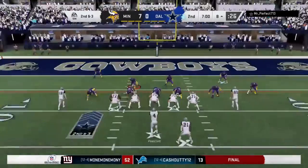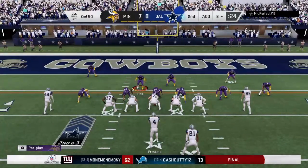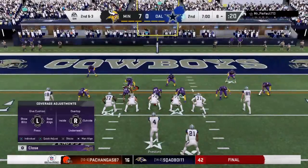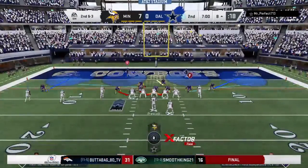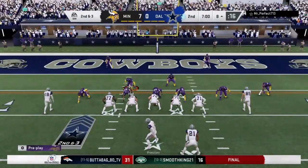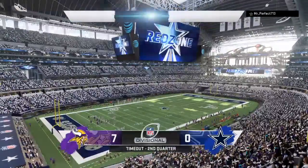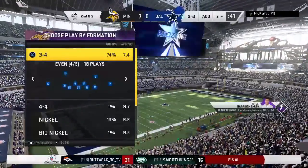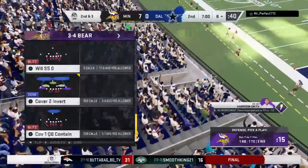Watch safety creeping. Mike Ford. Watch the run. The Vikings going to signal for the first of their timeouts. They'll have 2 remaining as we step aside here in this second quarter.